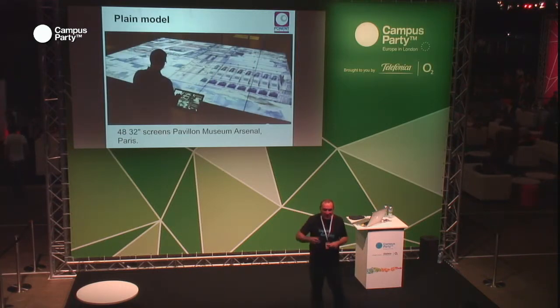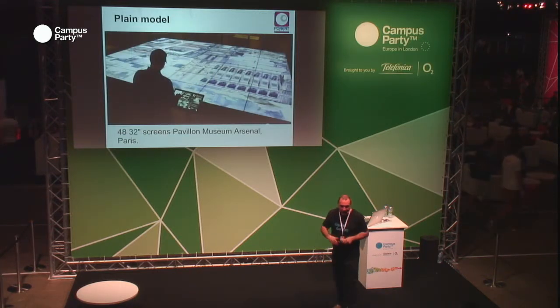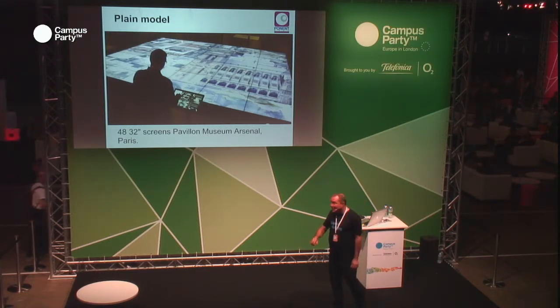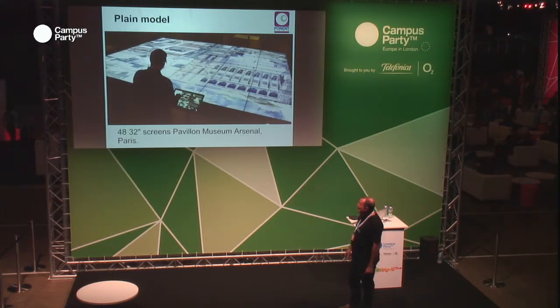Another very special model. This is flat. This is in Paris. If you go to Paris to the Pavilion Museum, you can see it. There are 48 different screens, 32 inches. You can walk over, but you get a very different sensation. You can imagine. I don't have a video at this time of this.